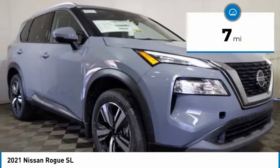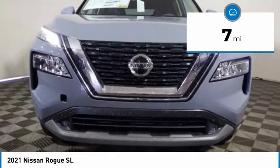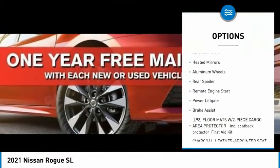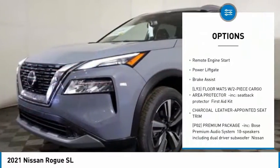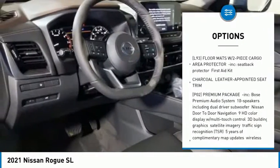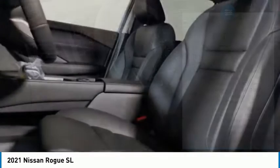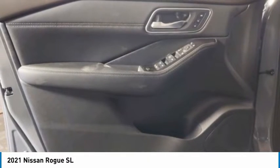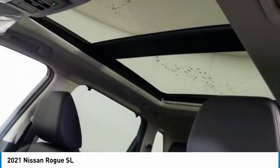This vehicle has less than 100 miles. Here are some of this vehicle's great options: tire pressure monitor, panoramic roof, blind spot monitor, all-wheel drive, heated mirrors, aluminum wheels, rear spoiler, remote engine start, power lift gate, brake assist. This beauty will make even your house keys jealous. Drive it today.